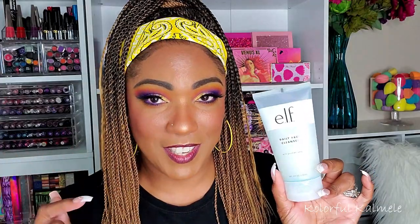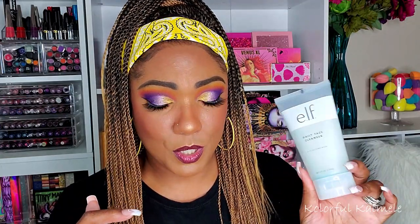So I actually picked up about 4 of these and just put them in my skincare drawer because they were on sale for like a couple of bucks. And I was like, hello. So yeah, I stocked up on those. I also stocked up on these face erase pads. These were on sale too.